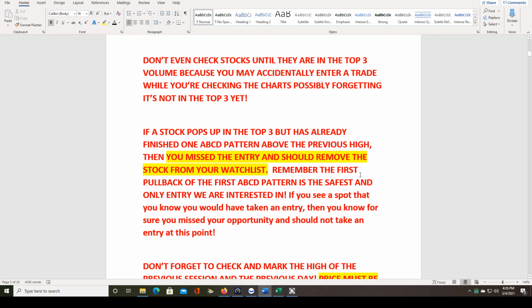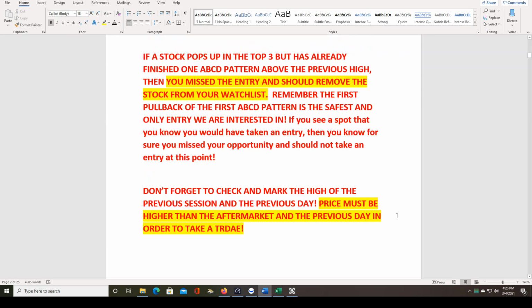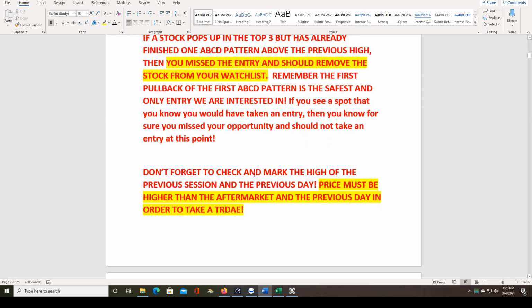So, another reminder, the first pullback of the first ABCD pattern is the safest and only entry we are interested in. This doesn't allow me to talk myself into any other entry. If you see a spot that you know you would have taken an entry, then you know for sure you missed your opportunity and you should not take an entry at this point. Again, there's no question about whether or not I should be taking an entry that I see.